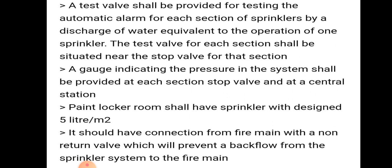Here a test valve shall be provided for testing. The automatic alarm from each section of the sprinkler, by a discharge of water, should be equal to the normal operating condition. That means within 1 minute it is able to provide 100 liters of water.